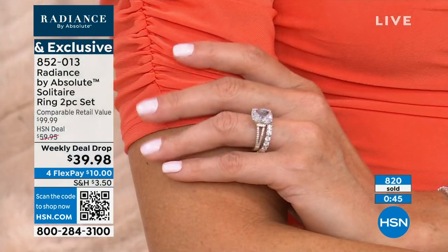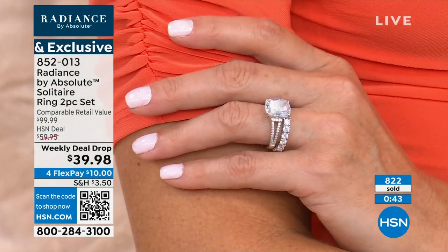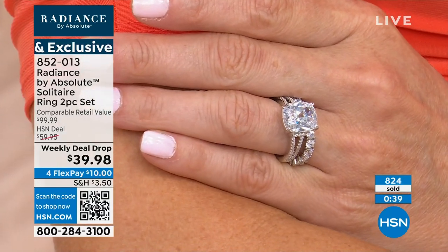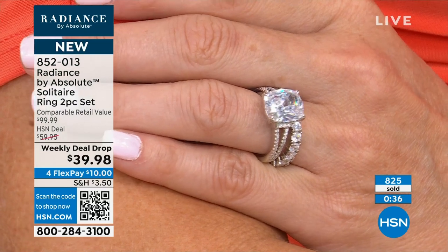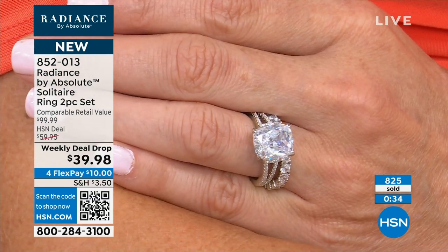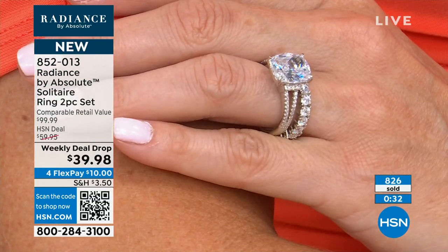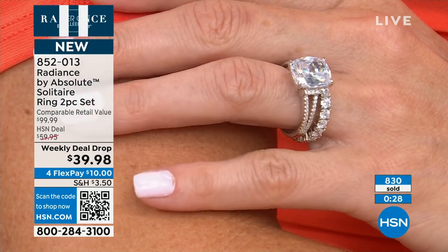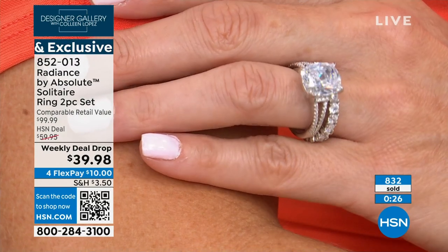So that's my point, is that you're getting a diamond simulant that has all the characteristics of the most beautiful mined diamonds, and that's why we love showing them to you, and that's why we're so excited about Radiance, because we take everything we love about beautiful diamonds, aspirational diamond pieces, and we make it attainable. And so we all can have our dream ring on our hand, right? And you don't just have to admire this from afar. You get to have it on your finger. I think you deserve it. Absolutely. I know I do.